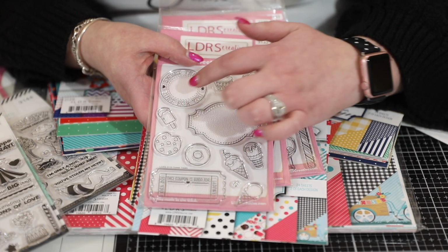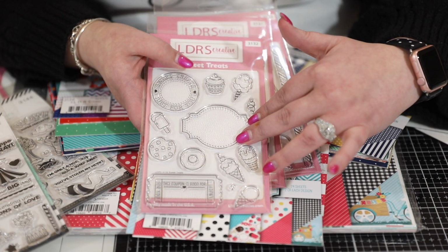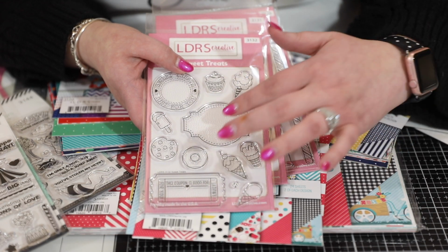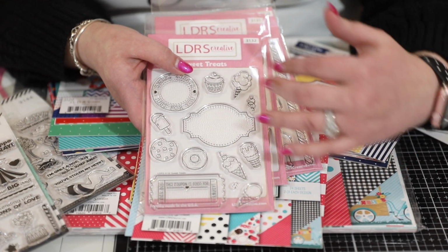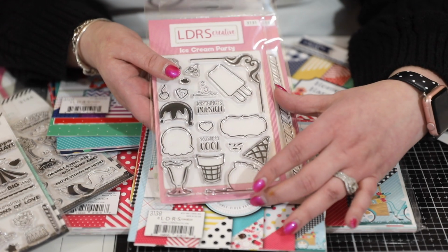I really like that you could personalize the center here. And I like this big kind of ticket here because you can make a really clean and simple card. Just decorate the middle of this, maybe do a little bit of ink blending underneath, fussy cut this out, and off you go. And all your work's done for you, which I really, really like. I think that's perfect.